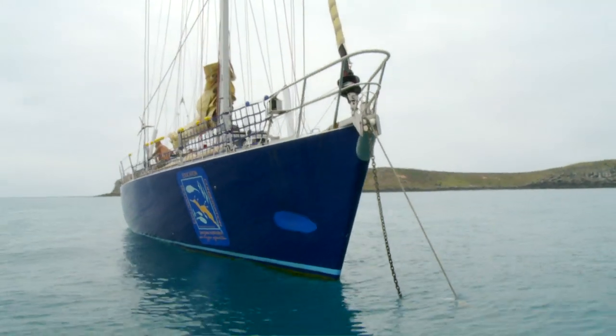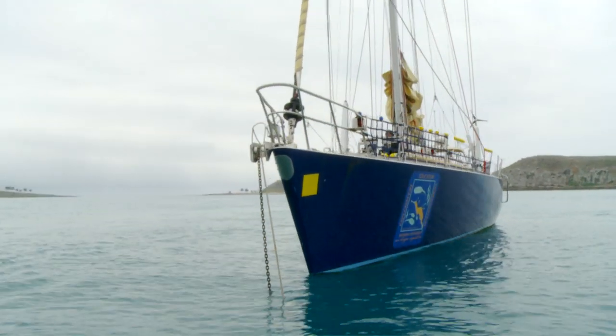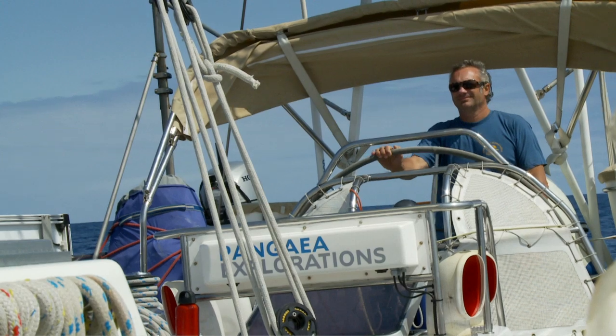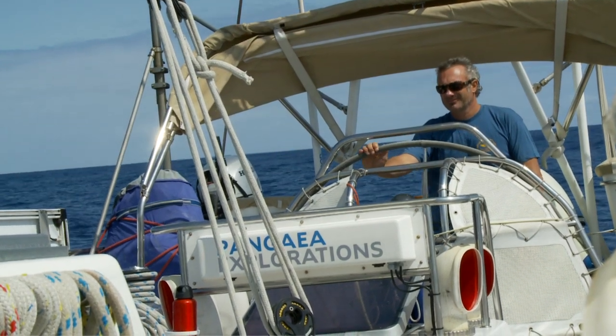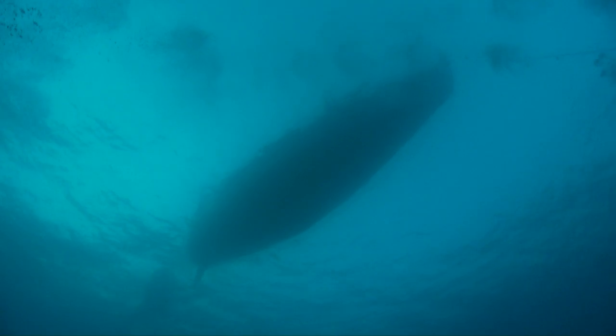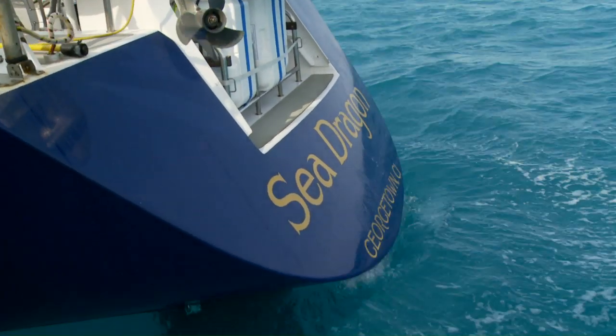The mighty Sea Dragon, 72-foot ex-challenge round the world race boat, made to go round the world backwards against the currents, against the winds, and the harshest conditions. And it's just a tough, kick-ass boat. Can go anywhere. But it's a very powerful, strong boat that can handle anything.